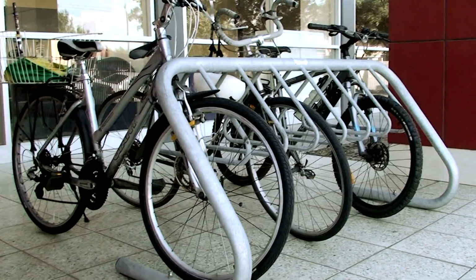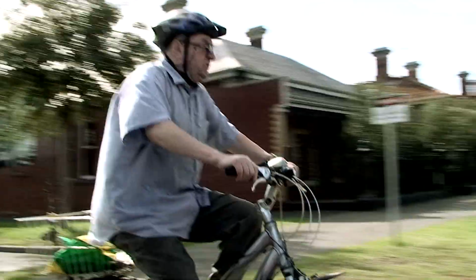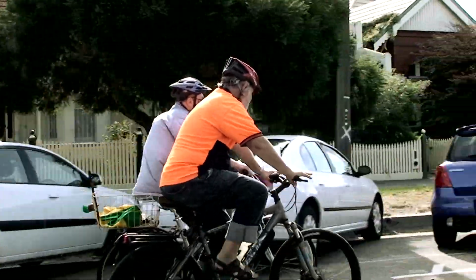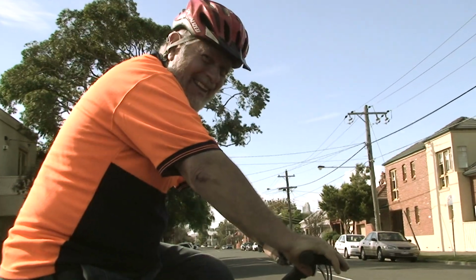securely and safely. Port Phillip has got excellent bike paths and a lot of excellent safety facilities marked on the roads in the municipality. People talk about it being good exercise, and I just like riding the bike around rather than getting around other ways.